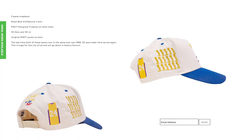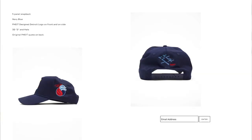I also like the one that they have with the Kobe inspired jerseys on there as well. And I'm also gonna pick up the Detroit hats that they have. I really don't know which colorway I'm gonna get, but I'm gonna get both of those hats. And the shipping is fast. Maybe that's because it's shipping from LA, and I live in LA, but the shipping is pretty fast.